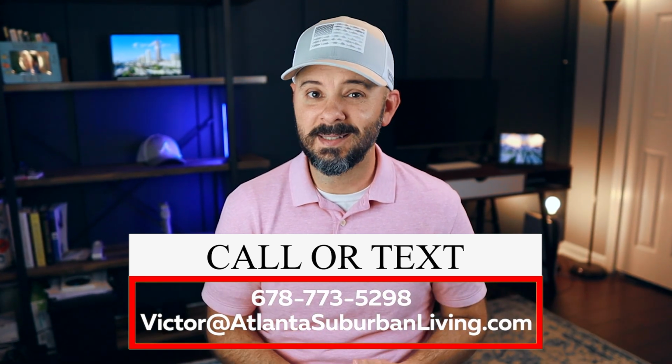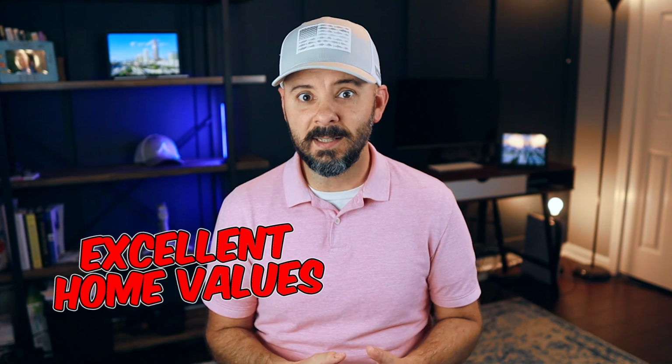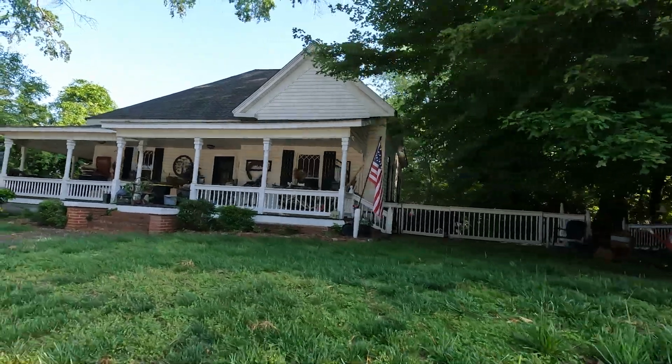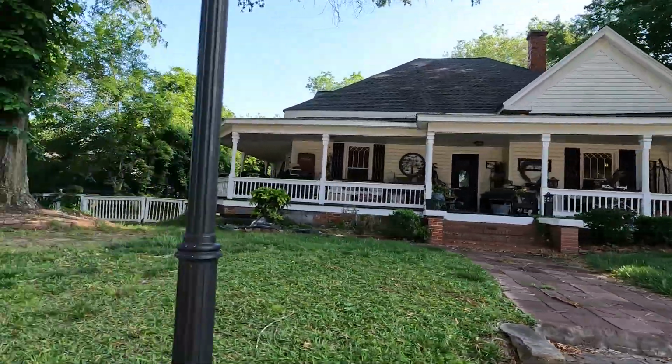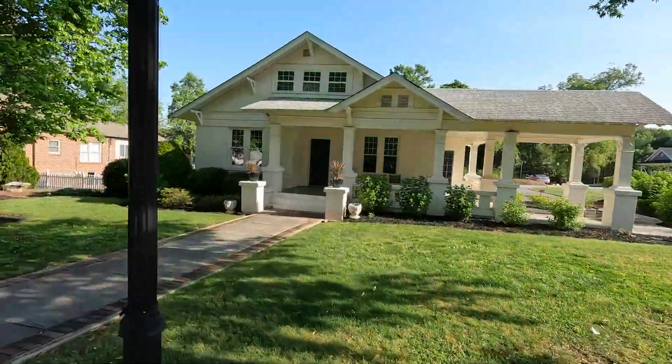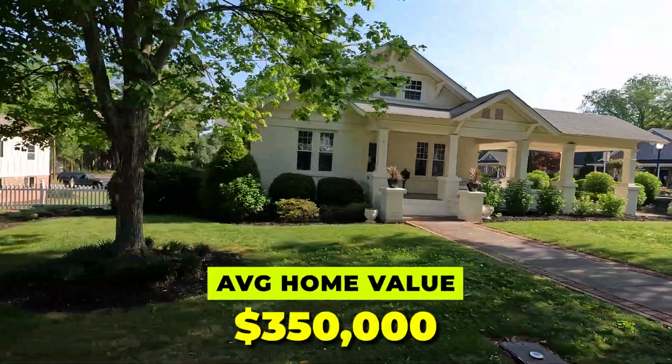But Powder Springs is certainly one of the best suburbs. And the thing that Powder Springs is the best at is having excellent home values. In an area where most of the home values are about 500,000 or 600,000, Powder Springs stands out as having an average home value of about 350,000.